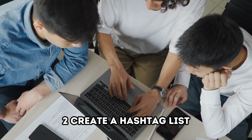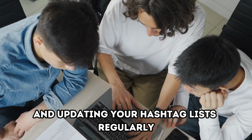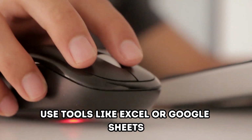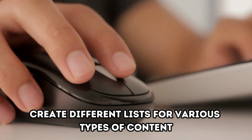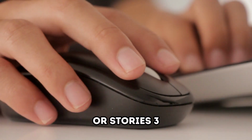2. Create a hashtag list. Dedicate some time to organizing and updating your hashtag lists regularly. Use tools like Excel or Google Sheets to keep your lists organized. Create different lists for various types of content, ensuring each list is tailored to specific posts or stories.